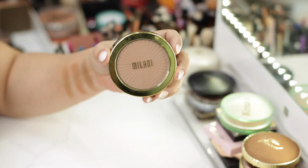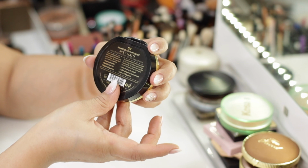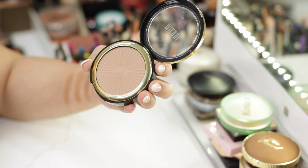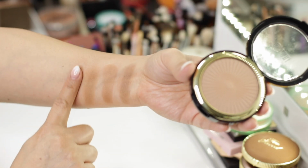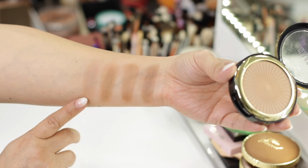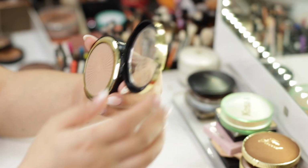I forgot, but I actually have another Milani bronzer, and this one is the Silky Matte Bronzing Powder in the shade 02. This one I got not that long ago, so I haven't really played with it. I think I've only swatched it. This one is definitely a little bit more light and a little bit more cool tone, so it works more as a contour powder, but it's actually very pretty. It looks really nice on the skin.